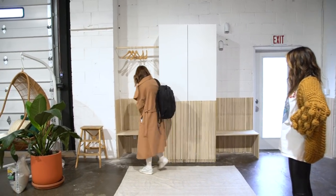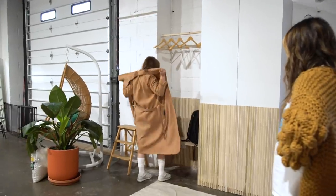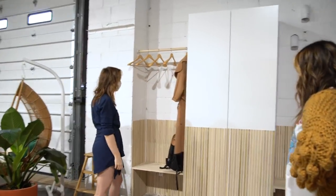Yeah. Are these sittable? Yeah. They are? Yeah. Oh, I just got to the office. Just gonna hang up my coat. Oh my God. It works, right? It works. Okay, look what I brought you.